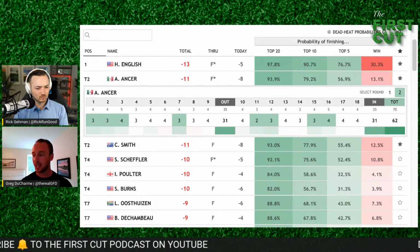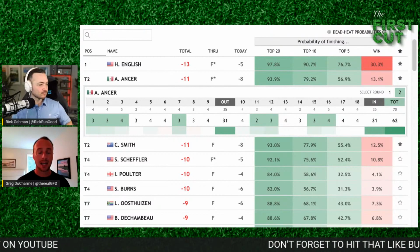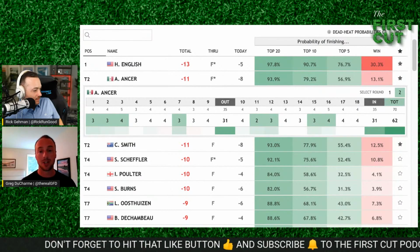I like him in an event like this because he can hit fairways and greens. The rough can be a little spotty at times. So he's in a good spot, and I would not be surprised if it happened this week for him.